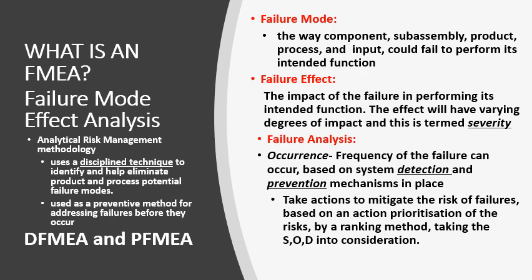The failure effect. So if this failure occurs, what will happen? What will be the effect of it? There's going to be an impact. There are varying degrees of impact, and the impact is coined as severity, the severity of the impact.